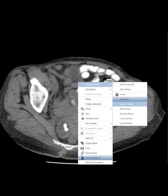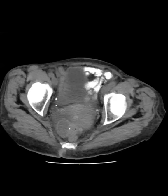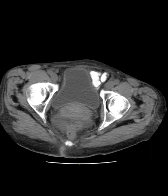Is it tooth-like? I don't know. Maybe I'm being fooled. But it doesn't have any fat in it or anything. So we recommended an MRI. We actually started off with the ultrasound, but that was not helpful, unfortunately.